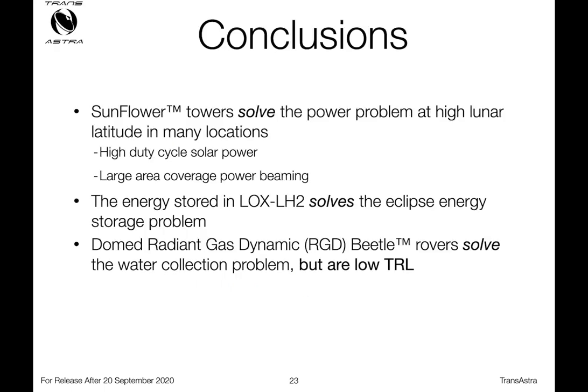Our fleet of mining rovers. So sunflower towers solve the power problem at high lunar latitude in many locations, and radiant gas dynamic mining solves the water collection problem, but they're at low TRL, so we're doing a crash program to increase their TRL right now.